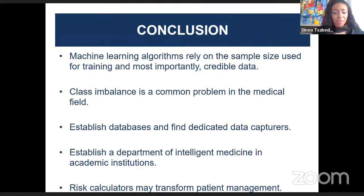And I feel it's about time that we establish departments of intelligent medicine in academic institutions such that most of our patients, when we discharge them home, we give them wearable devices, maybe like a Holter or a blood pressure machine, and we constantly monitor their vitals and parameters such that if we catch maybe like a significant decline in their blood pressure, then we call the patient, we say, come in. It doesn't matter how they feel, we've picked up a problem, they need to come in. And as mentioned earlier, risk calculators have capacity of transforming patient management.